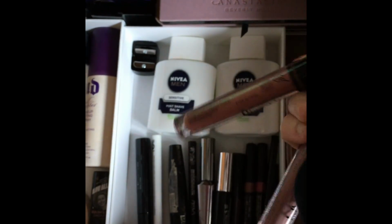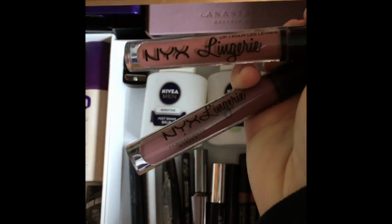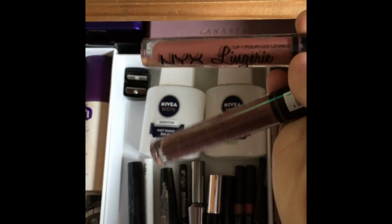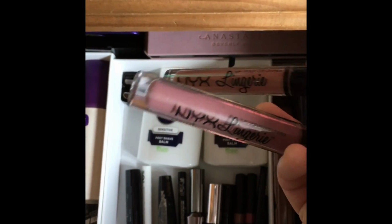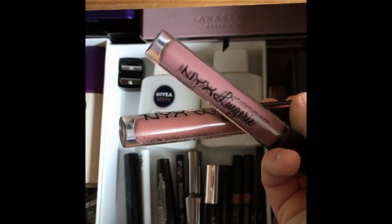And then the last things I'm going to show you out of here are just the NYX Lingerie Liquid Lipsticks. I only have 2 of these because, as I said, I'm not a massive fan of lip products or anything like that. But I am starting to get more fond of them, so if you would recommend some lip products down below, that would be really helpful, because I really want to up my game with my lip products.